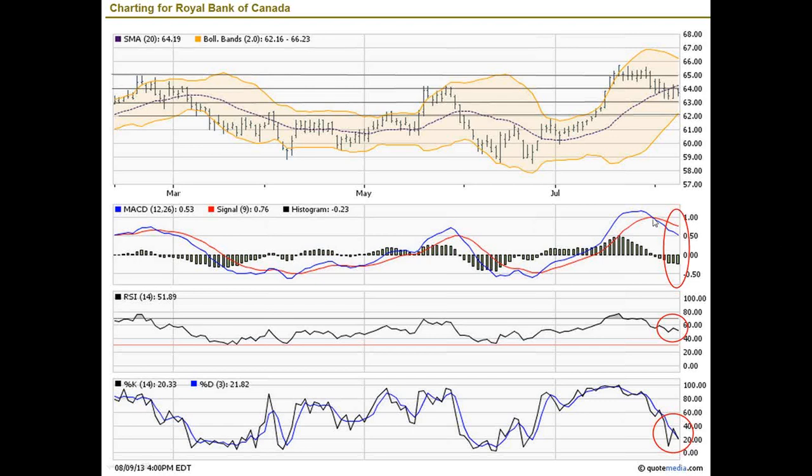MACD, we had a crossover already during last week, or the week before that, and we continue to see sideways movements here. RSI heading down, stochastic heading down towards the 20 mark already, so momentum definitely leaving Royal Bank.